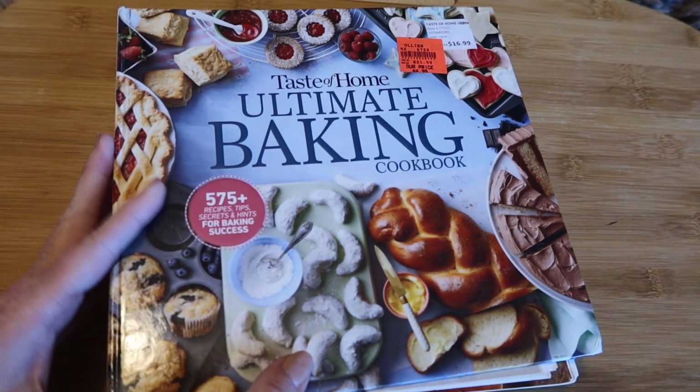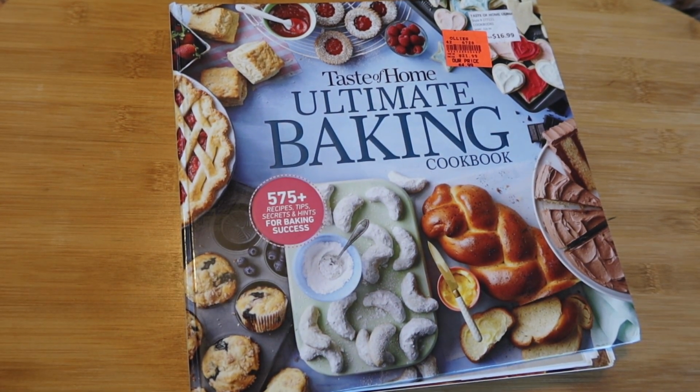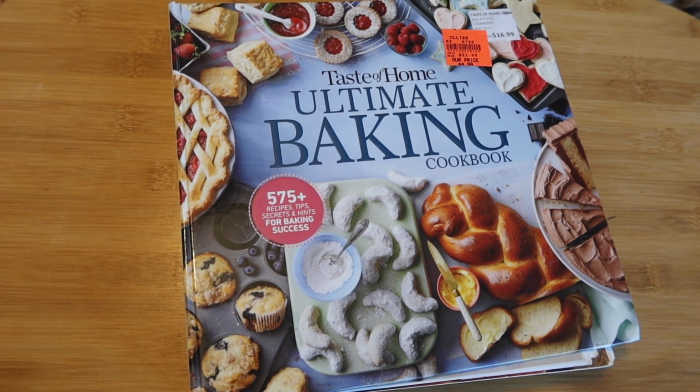But I got a really good collection of new cookbooks that I plan to put into use this fall and this winter here at my house, feeding my family. So I thought I would share with you, just in case you have an Ollie's. Now, my Ollie's is in Bay City, Michigan. That's the one I went to. And if you live in Michigan, you might want to check them out because they have these books here.